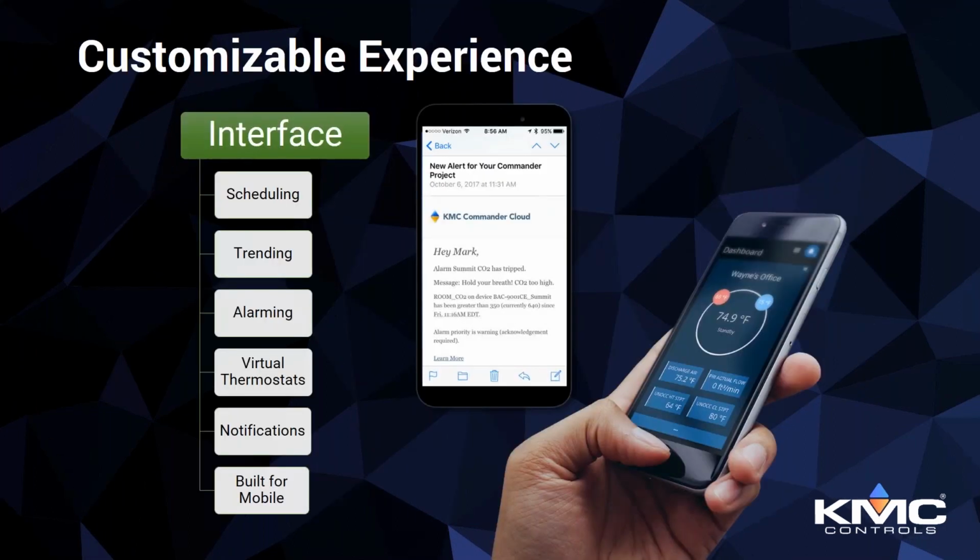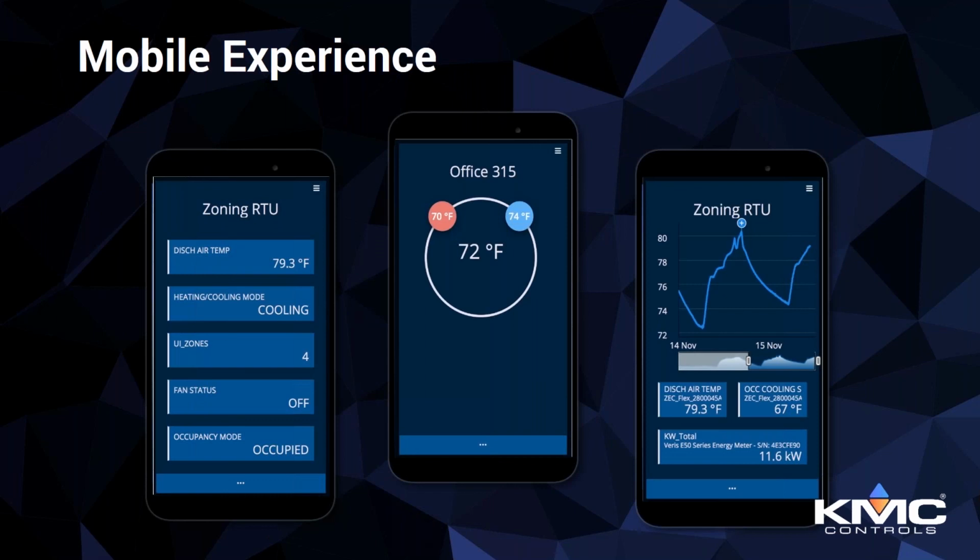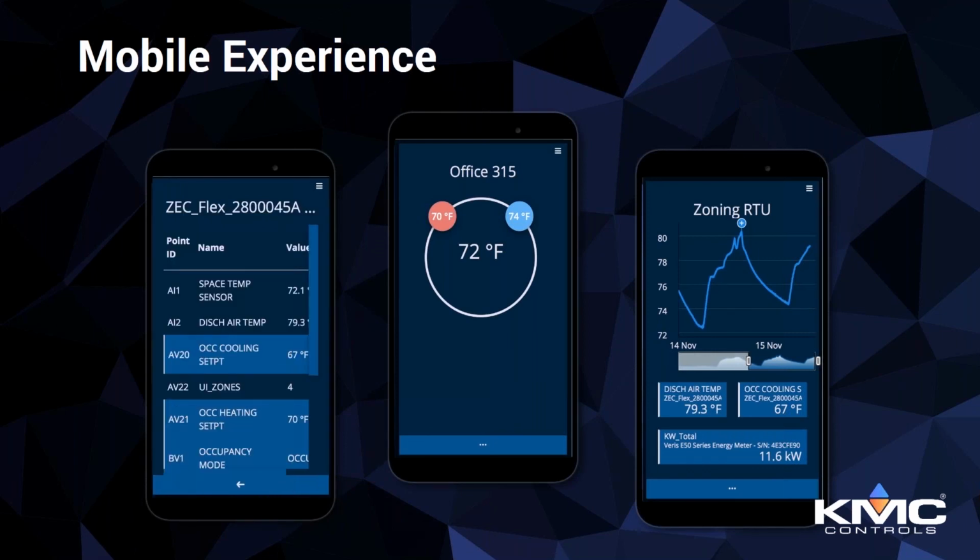You have a customizable experience, so we're able to send you alerts. There is an application coming soon for KMC Commanders that's being worked on that will give you those alerts, so you'll get the notifications. We can do schedules, trends, alarms. You know, virtual thermostat card, which is kind of what's in the hand right there. You can set all of your set points, see what it is, see what mode you're in. Depending on what kind of sensors, you can customize your cards however you see fit. And again, there's some more screen grabs of looking at the schedules and the alarm manager. And again, here's more of some mobile graphics. And the cards will flip around, and you're able to see all of your AVs, BVs, and what you're actually sensing.